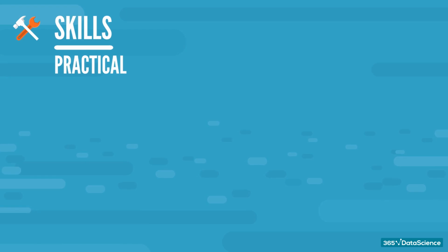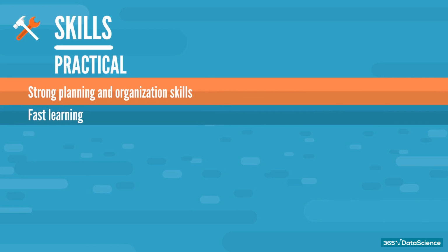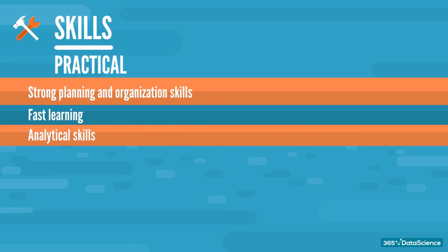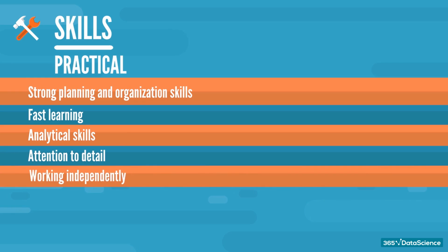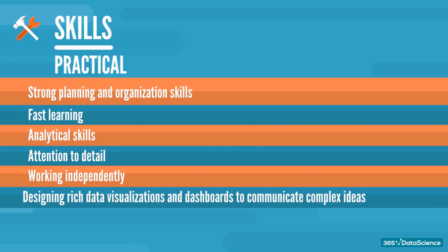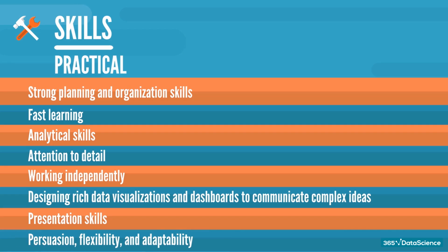It's right here. Strong planning and organization skills. Learning concepts quickly and applying them to come up with creative solutions. Analytical skills. Impeccable attention to detail. Working independently in a fast-paced and rapidly changing environment. Designing rich data visualizations and dashboards to communicate complex ideas to business partners and leadership. Presentation skills. Persuasion, flexibility, and adaptability.